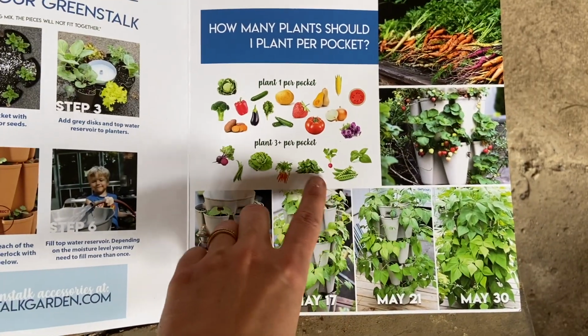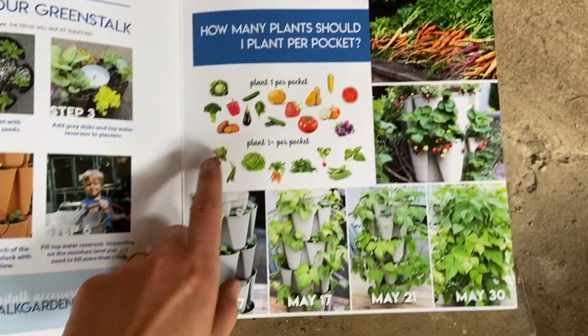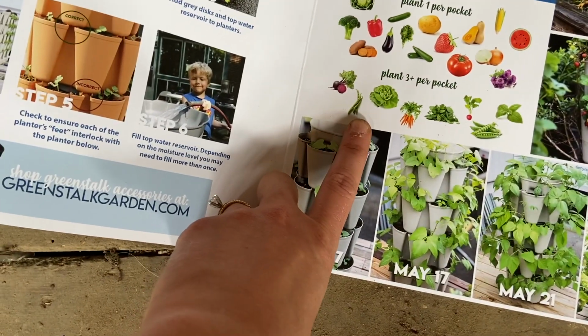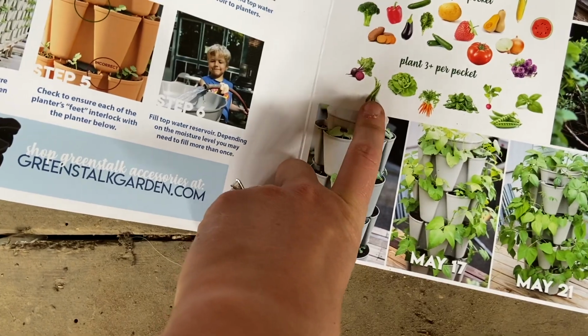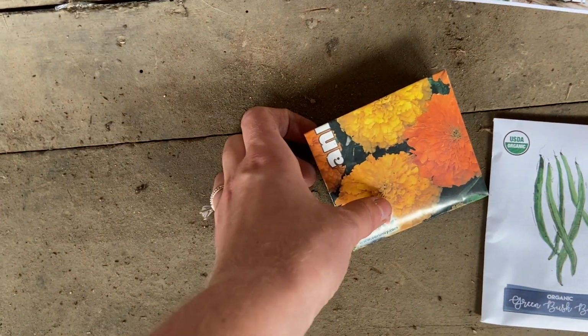In the little instruction book, it tells you how many seeds to put in per pocket if you're going to do seeds. I'm going to do some green bean seeds as well as some marigolds. And so it says to put 3+ per pocket. So I'm going to do 3 seeds of green beans, and then I'll probably just do about 3 seeds of marigolds.